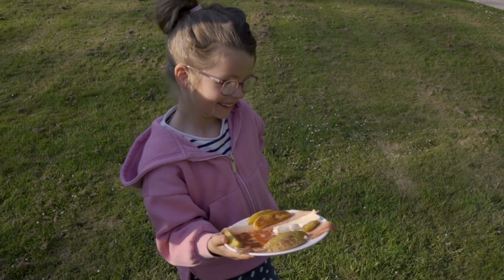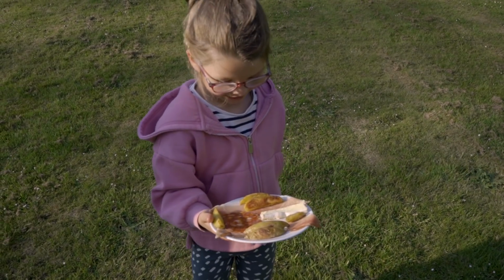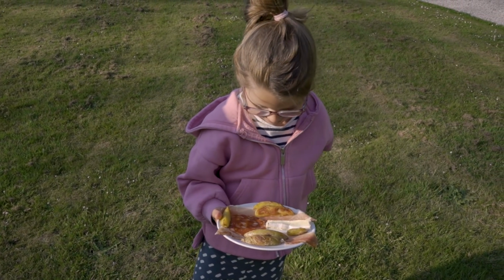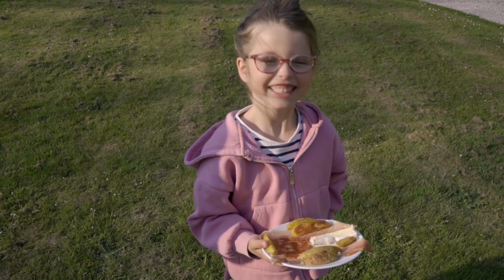How nice is that? You brought me dinner. That's super nice of you. What is it? There's speck, there's cheese, and there's salami. Lily, that is super nice of you.